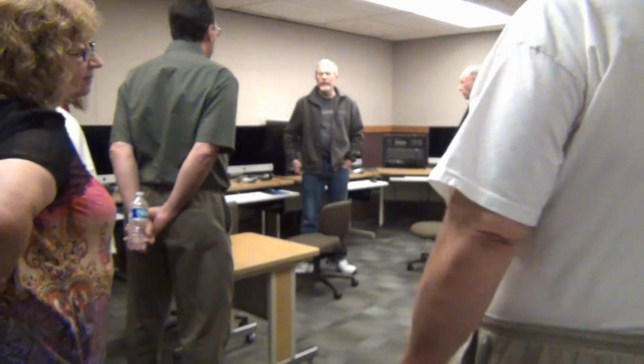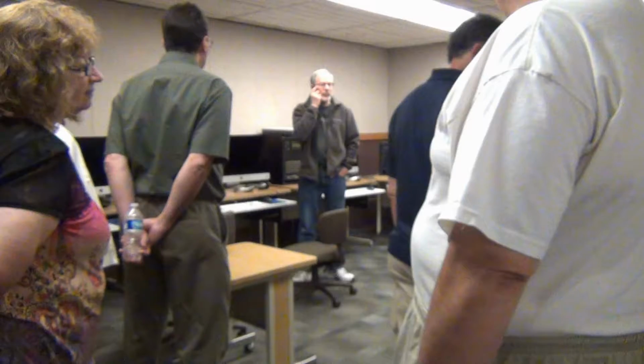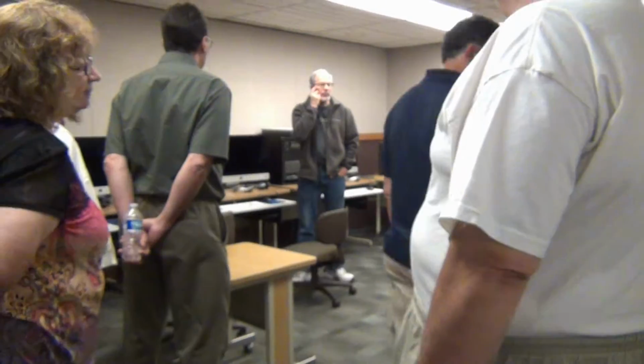So the related arts is they do work with the dance department and the theater department and the computer department and stuff like that. So we have some majors, double majoring and all that too. But we have about 30 students who are majoring in electronic music. So this is a computer lab. We have 9 stations. We're using Apple iMacs. We're using Macintosh computers pretty much all down here.